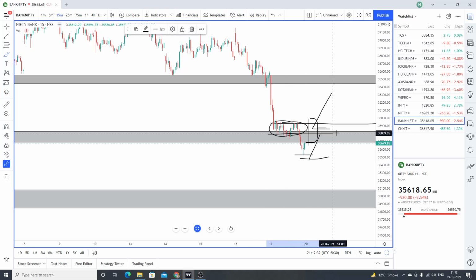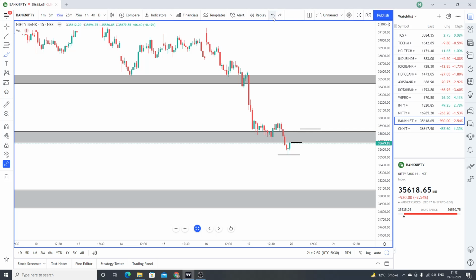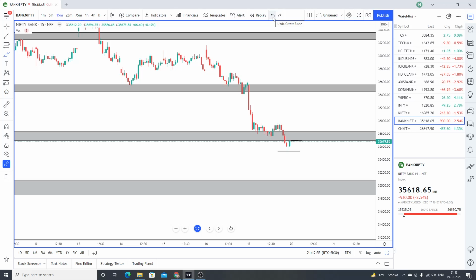If it is trying to come back around this area of 35,800 and 900, that is again the place where I would like to short, because it doesn't matter, to be honest to you, where it is opening. What matters is what the important levels, or the important prices, are. That's where you have to see what is happening. You don't have to look at every candle, and you have to wait and see what is happening at a particular price. So this is a very important area according to me in Bank Nifty for tomorrow.